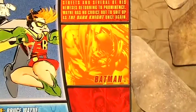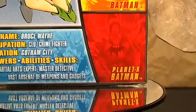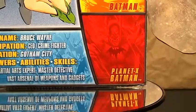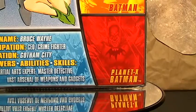All right, so in this wave we got shiny Batman, and then we have Planet X Batman. Oh, you can't even see that, can you? It doesn't show up very well. Then you have Planet X Batman, which I will pass. Cool figure, not for me though. Olivia has done a great review of him. He comes with Batmite and a bat. An actual bat, like a baseball bat. All right, we'll be right back. We're going to open him up.